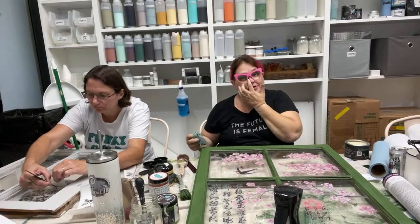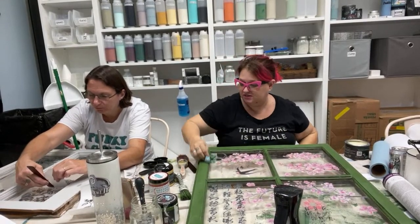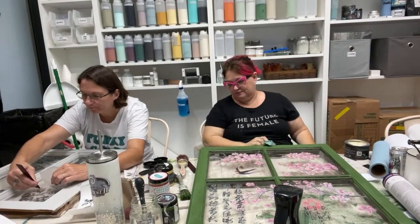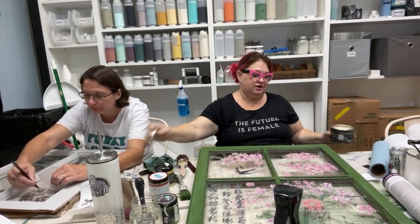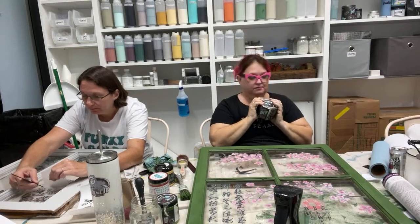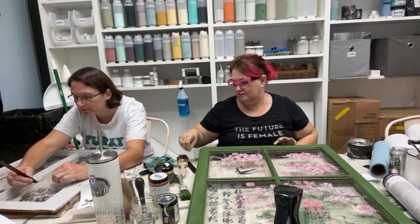So for those who haven't used DIY paint yet, you'll notice that the color was very different before I waxed it and after I waxed it. When it's wet and when it's dry. There is a little bit of a freak out factor. Don't freak out. Trust the process.